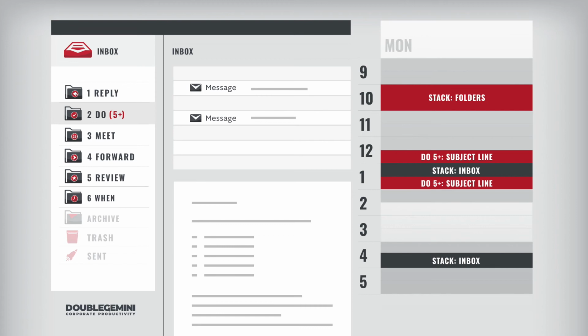Now in this example, I put the email reminders into my calendar on the same day, but you can schedule these for any time in the future. I often schedule it for days, weeks, or even months in the future based on what the action timeline is.